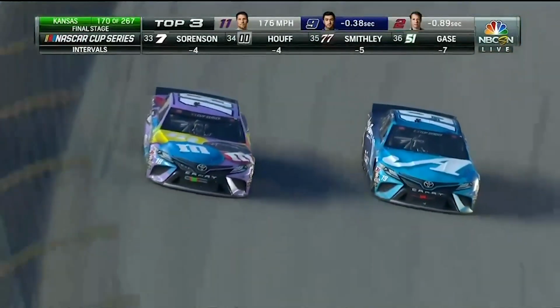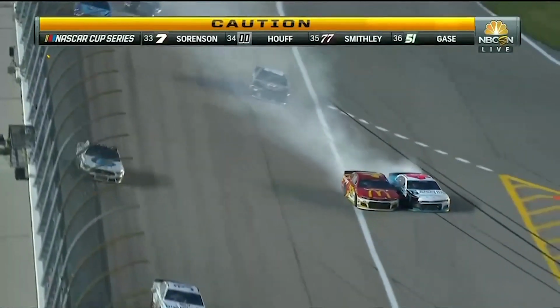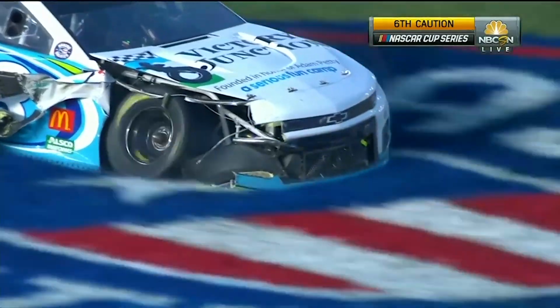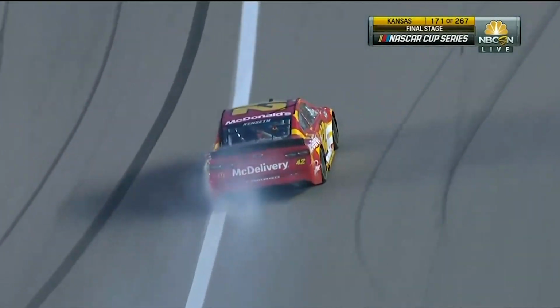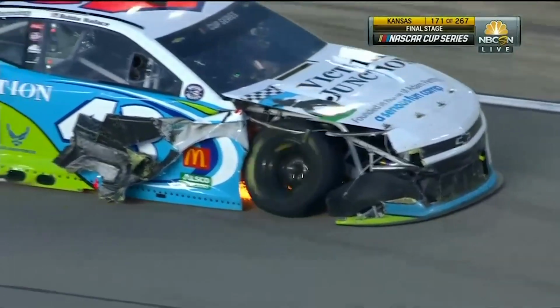Restarts, you got to be able to run that bottom. Oh, now goes the 42. Matt Kenseth has slid, and he got into the 43 of Bubba Wallace. Inside on the grass, coming outside. Yeah, it's broken the right front suspension on that 43 car. You're right, Bubba. Up in the back of you. Sounds like someone feels they got contact from behind. Bubba Wallace nowhere to go right there as the car was spinning.